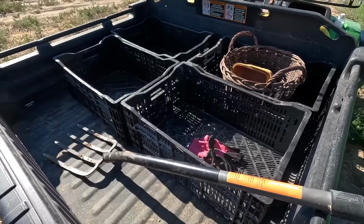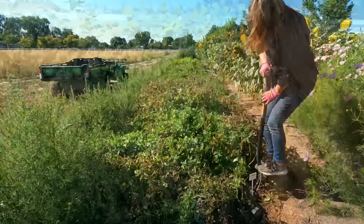This is always a fun process to me because it's like you're digging for treasure. You never know how many potatoes you're gonna find underneath each of your plants, and some do better than others. So far, what we have dug just to eat fresh, I've been pretty impressed with. So I'm excited for today. I've got some crates and a digging fork and my gloves. This is all we're gonna need. So let's get it done.